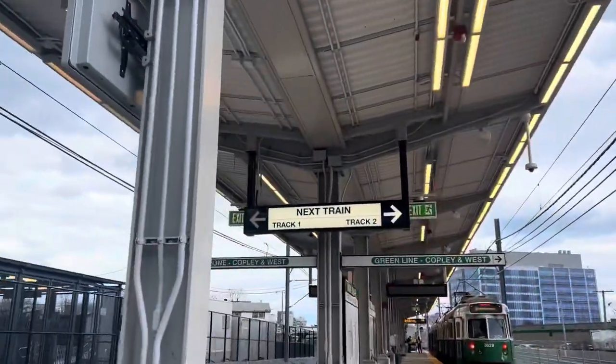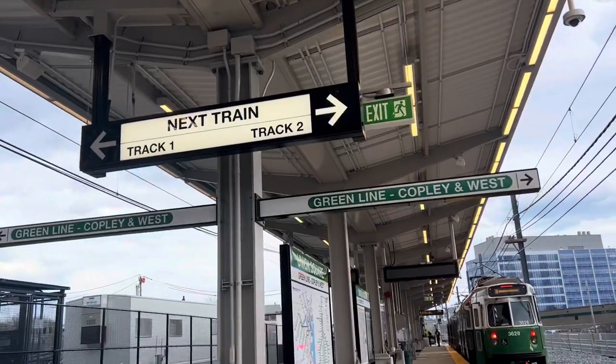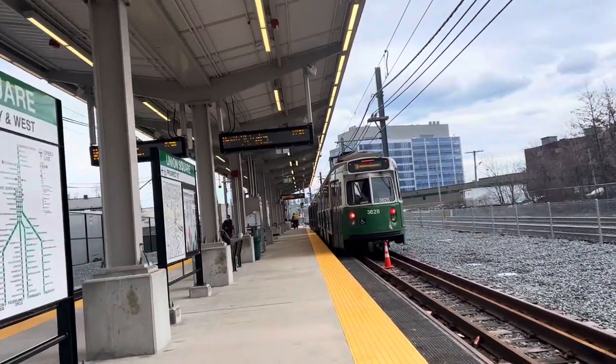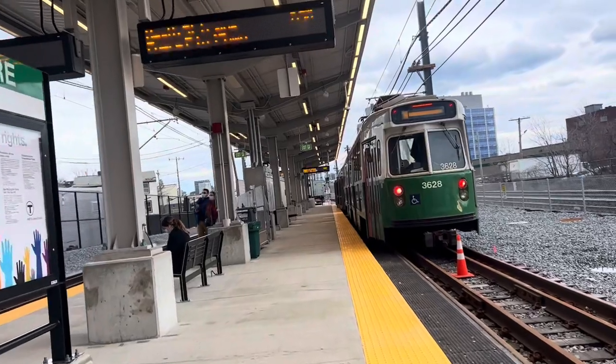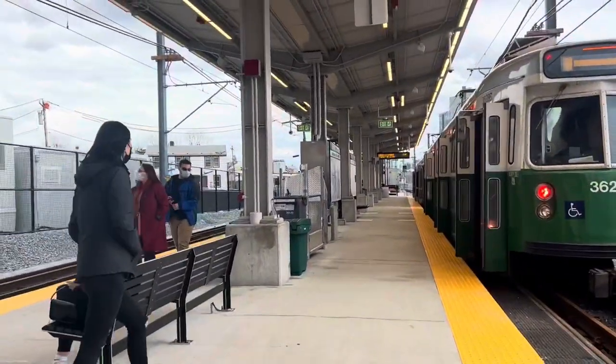Next train. Oh, that's cool. It indicates where the next train is. Uh-oh, I think we're going to miss it. Maybe? Doors are closing, so I think we missed. Oh, never mind.